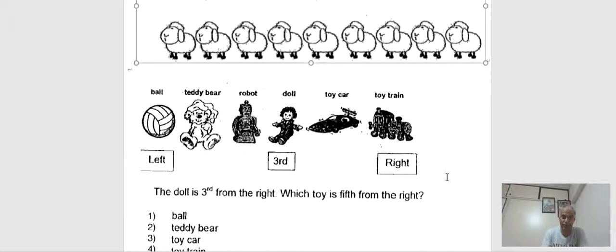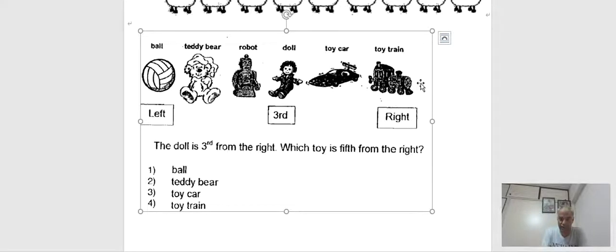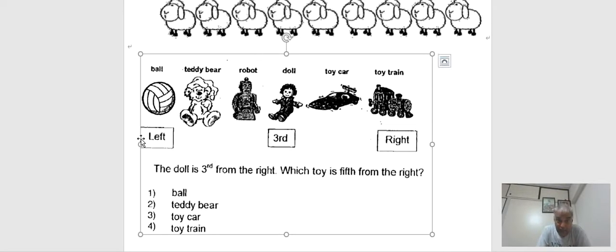Look at the next question. There is a ball, a teddy bear, a robot, a doll, a toy car, a toy train. Left, this is the third position. This is the right. Look at the symbols or look at the hint. This is left side. This is right side. This is the third position. Now you have to understand whether this is the third position from the left side or the right side.